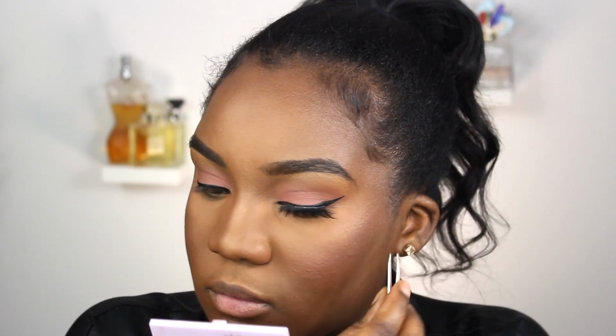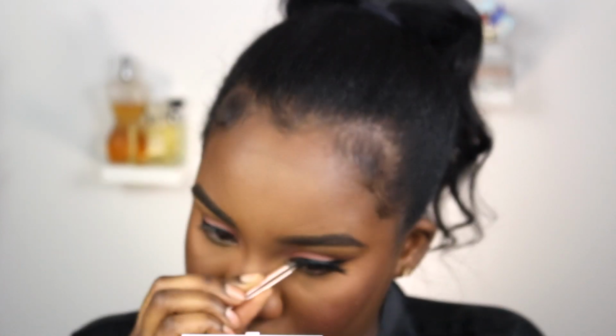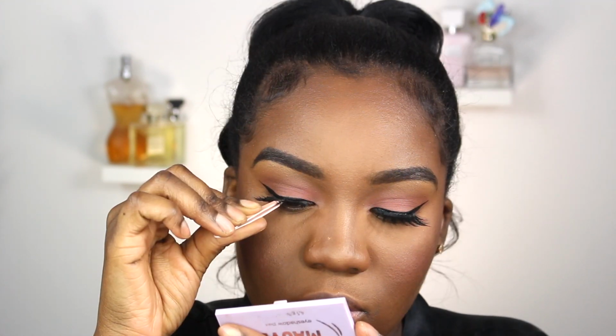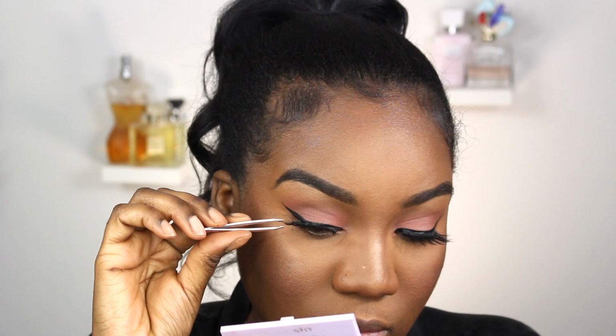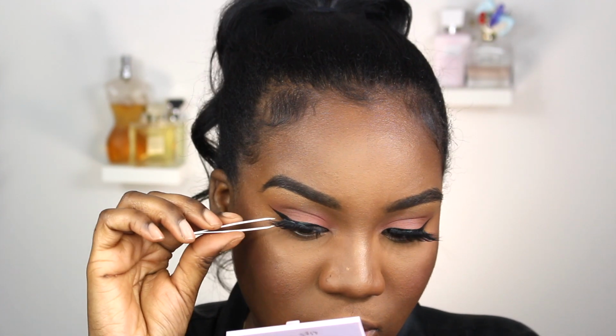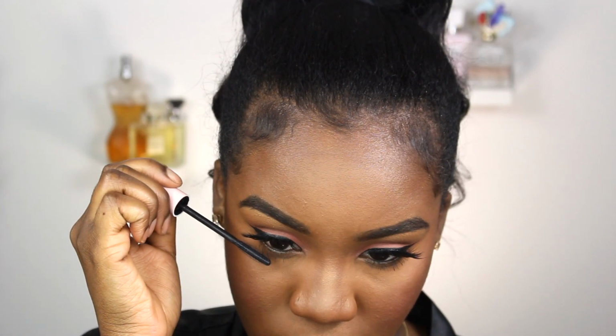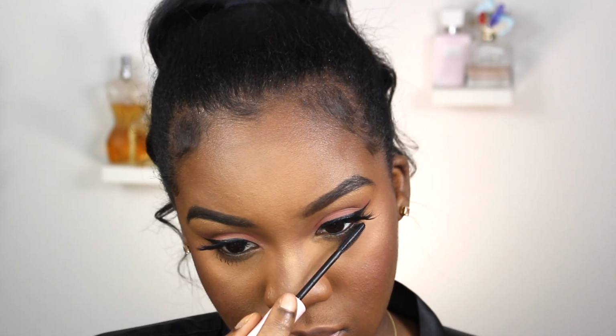And like I said, if you aren't someone who wears lashes, you can just opt for a really good mascara. The Maybelline Sky High mascara I definitely recommend for beginners. It just lengthens and volumizes your lashes, and it kind of mimics a natural lash. So if you are looking for something affordable and quick and easy to use, I definitely recommend the Maybelline Sky High Mascara.